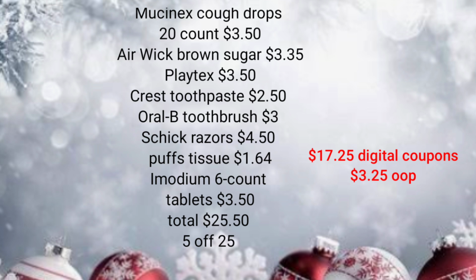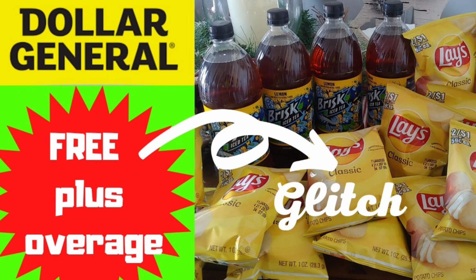$3.25. Now, I did not make a deal or scenario with any of those chips and any of the Pepsi, Mountain Dew, Brisk Tea, Kickstart, all of those drinks that are qualifying for your $3 off when you purchase 5 of your participating Pepsi items. Because I'm not sure if you guys have already been in store to take advantage of the deals. If I was you, I hope you did, because I know I did. And if you still have those digital coupons available, definitely put them in a deal.